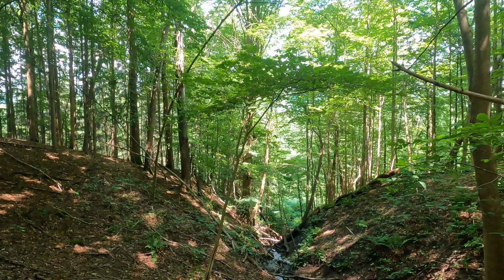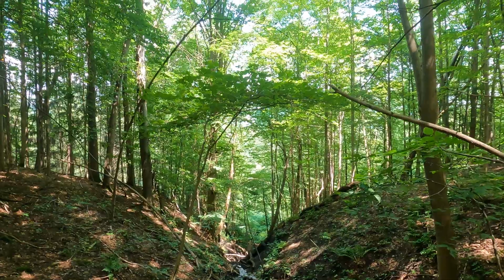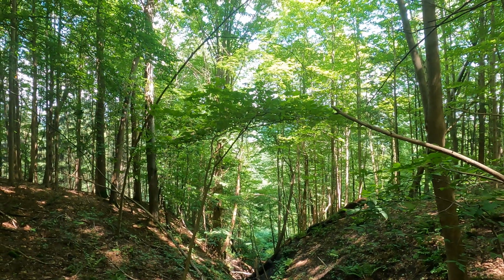And in the autumn, after the leaves have fallen, you get a great view this way across the valley and beyond. So it's a really awesome spot up here.